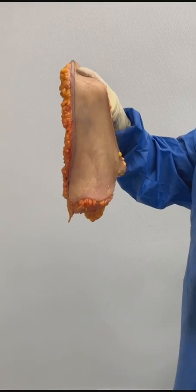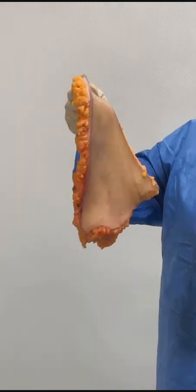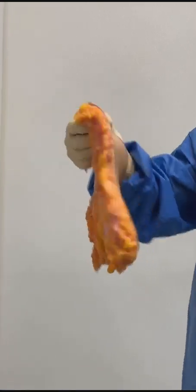So this is the specimen from the left side. It's a small piece, no bleeding. Thank you. And this is the specimen on the right side. Small piece, but no bleeding. Thank you. Okay.